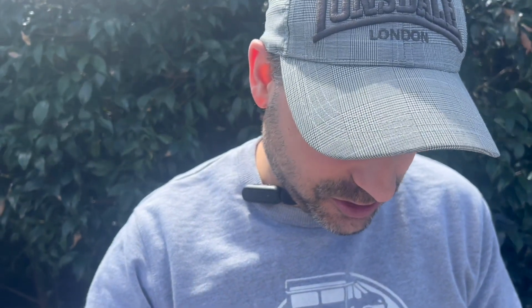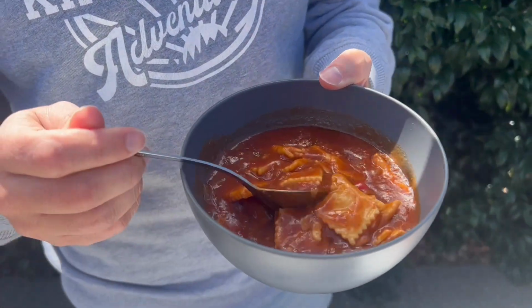But still, if you're in the bush, it'll do. But if you've got a campfire with you or a stovetop, you can cook. Being an Aussie, we love our tomato sauce, so this is looking really saucy. Well, all I can say is it is what it was intended to be. It's nice, but it's nothing special. I'll give it a 5.